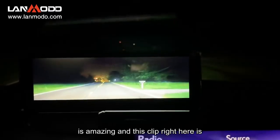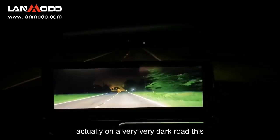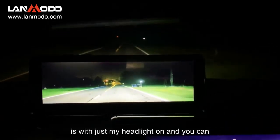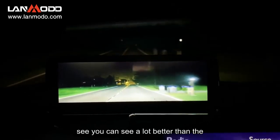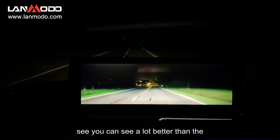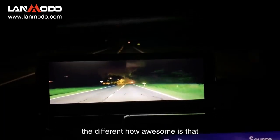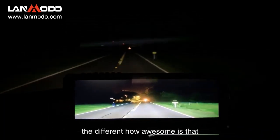This is so cool. And this clip right here is actually on a very dark road. This is with just my headlight on, and you can see a lot better than the actual outside. Look at it. Look at the difference. How awesome is that?